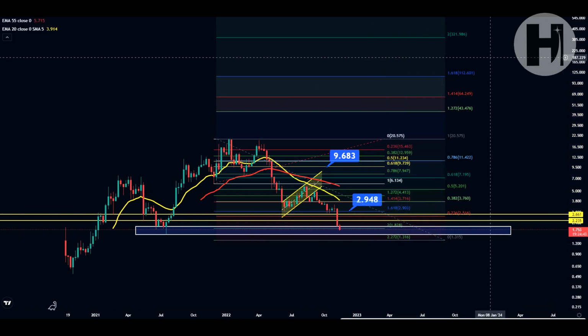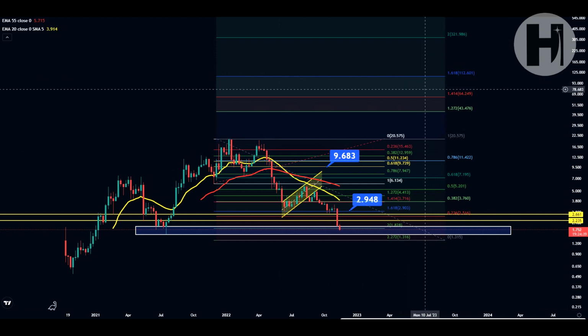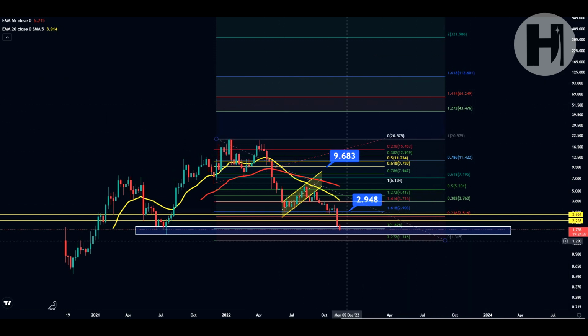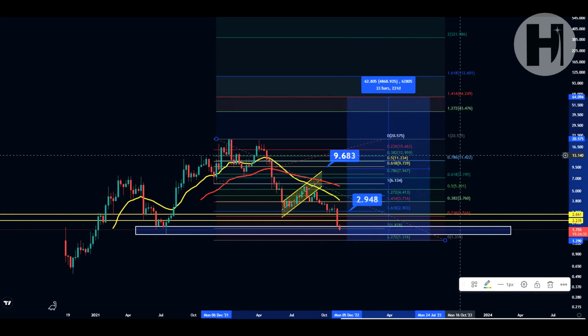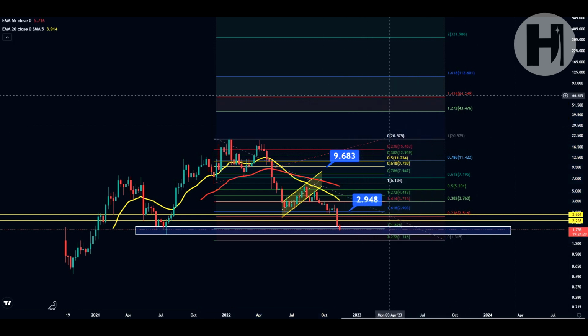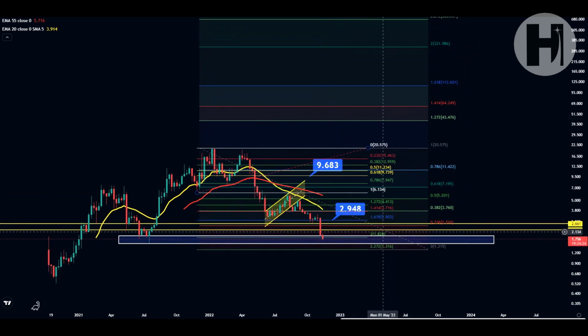That would be a 8,400% move. So maybe not that high, right? Because this is a top 20 altcoin. Let's say we get to our 1.414. That would be almost a 5,000% move. That seems more likely to happen. So if that plays out, great profits to be made here.